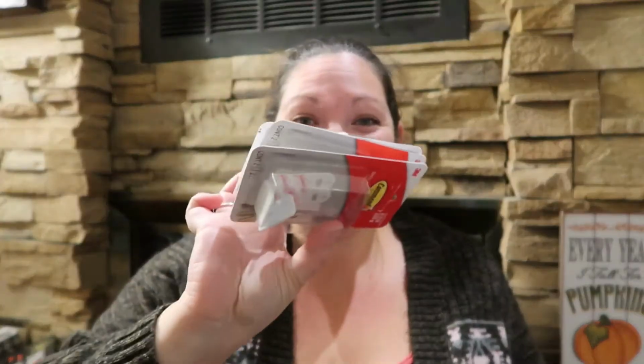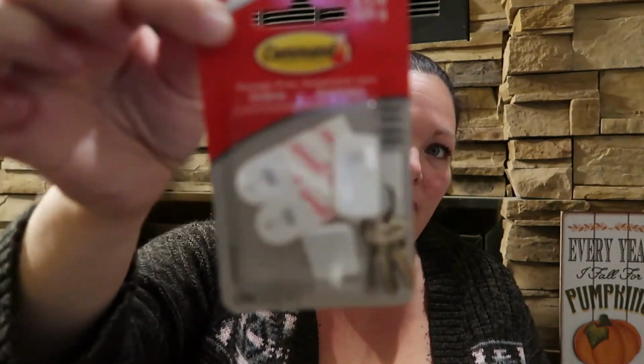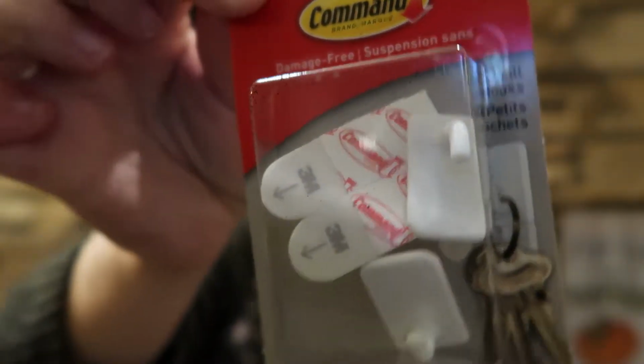I grabbed a bunch of command hooks. Again, in a new house, we're trying not to put too many extra holes in the walls yet. So these ones are the little white hooks that you see there. They're the half-pound ones, so they work really good for putting up garlands and that type of thing. Really lightweight decor, and then they just peel off really easy. So I've got a whole bunch of those.